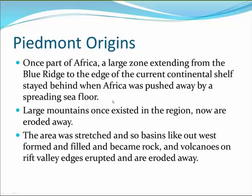In other words, a rift valley opened up and lava began coming out of the rift valley, and it started pushing the continents apart. And so Africa was pushed away, but it left a large part of itself behind. Most of that material is metamorphic rock, but because of all the strain and stress and forces, igneous rock bubbled up through cracks and came all the way to the surface. There were once volcanoes in the region on the edges of where rift valleys formed. These rift valleys would be very similar to the valleys that you see right now in the Basin and Range part of the United States in Utah and Nevada.